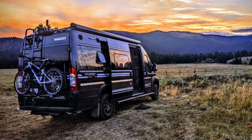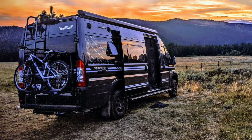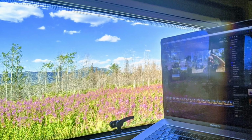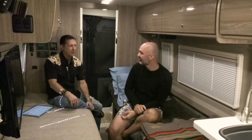And I put this side on the view side because it's covered with windows. So I like being able to wake up in the morning, open this window, look out and see the Tetons, do a little work, answer some YouTube comments, and have a beautiful view. So that's why I personally prefer sleeping on this side in the smaller bed. That makes total sense.